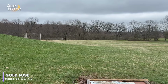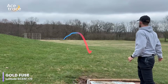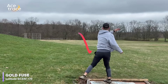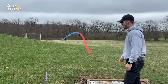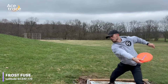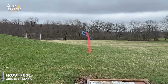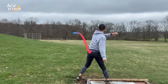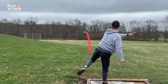Well, up first, let's start with the gold Fuse. Caleb said he threw this on quite a bit of hyzer and with about 60% power because, in our experience, the Fuse can definitely get some turn. But surprisingly, this gold plastic really held that angle, but did get some nice glide and smoothly moved to the left. But let's compare that to the Frost Fuse on the same power and angle. And the Frost Fuse flips to flat, starts to turn, and holds that turn for a completely different shot shape. I love learning little things like this, where one plastic blend behaves completely differently, and it helps me, you, and anyone else interested in a Fuse to know what blend they should buy.